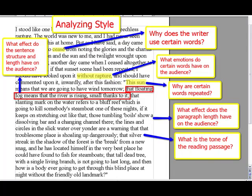The next question, what effect do the sentence structure and length have on the reader? What effect does the paragraph length have on the reader? How would you characterize the tone of the reading passage? For example, is it impersonal, passionate, argumentative, humorous, or sarcastic? How does the writer create that tone? Read part of the reading passage to convey that tone.